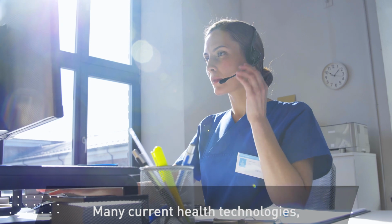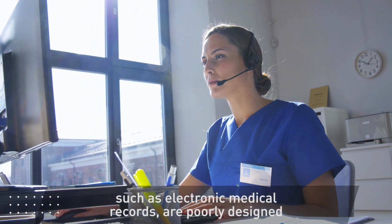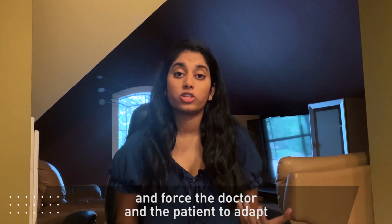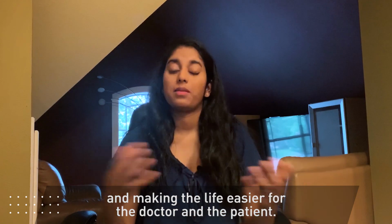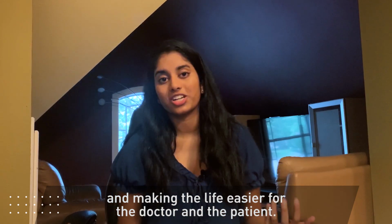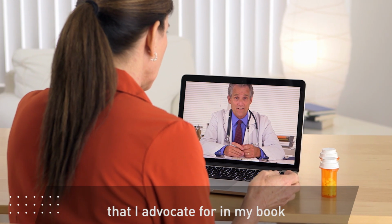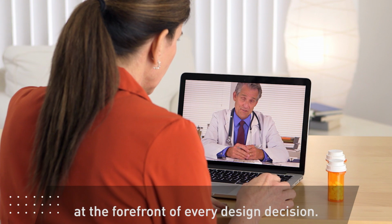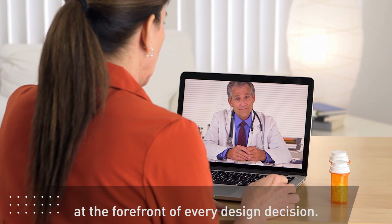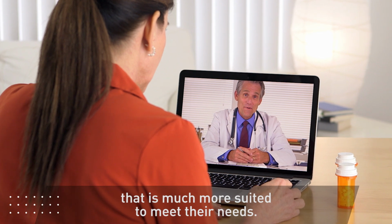Many current health technologies, such as electronic medical records, are poorly designed and force the doctor and the patient to adapt to this poor design rather than improving the design and making life easier for the doctor and the patient. I think that the unique aspect of the design process that I advocate for in my book is that it puts the physician and the patient at the forefront of every design decision, and that results in a technology that is much more suited to meet their needs.